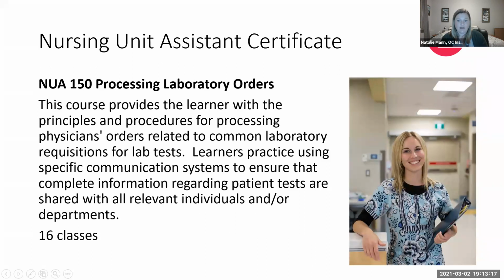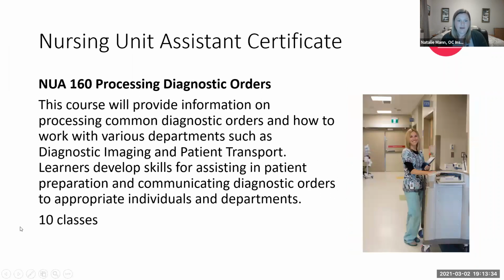The next one is processing laboratory orders. So these are orders that go through the lab. So blood draws, how they're analyzed, what they are, and how we as NUAs make sure that, again, that goes from what a doctor has ordered to how the lab actually processes it. Next one is diagnostic orders. So diagnostic orders are things like x-rays or CT scans or MRIs. So same kind of idea as the previous modules. What we're doing here as NUAs is we're taking the information that the doctor has given, the orders that the doctor has written, and how we're making sure we communicate that to the appropriate departments so that those tests that the doctors are ordering are actually happening for the patients.